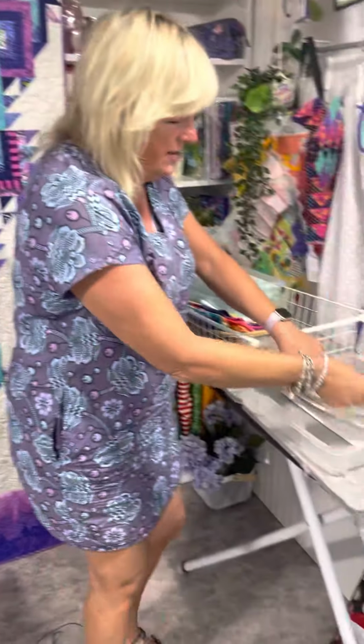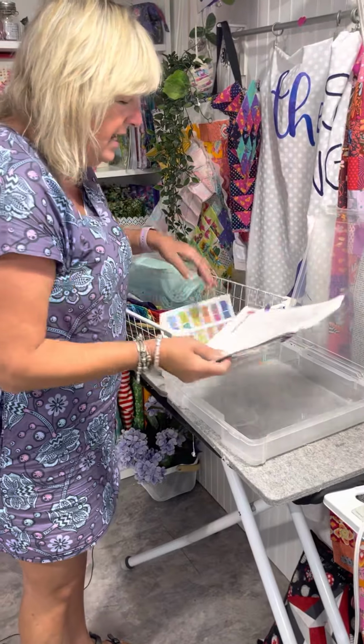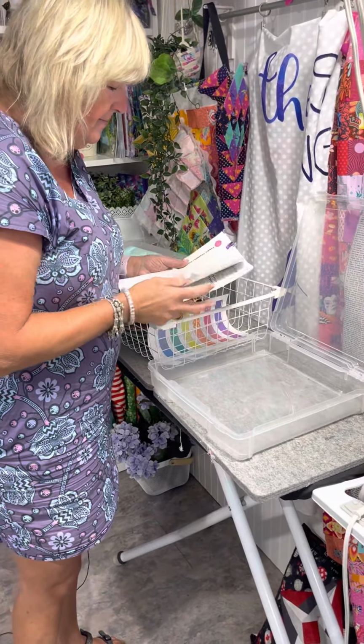And you use the leftover fabric. You're going to use 3.5 inch squares to make your half square triangles to make those. So I keep a bucket of all my scraps so that I can make those. So this is what I'm going to keep all my half square triangles in.